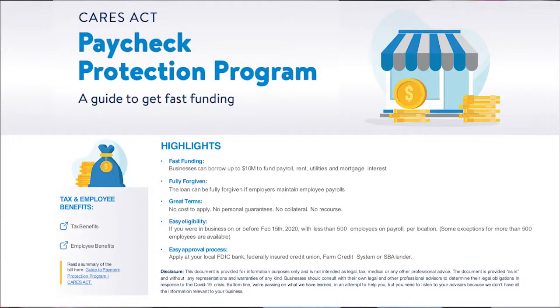First, the highlights. Highlight number 1 is you can get $10 million that can be fully forgiven. So it's hard to get a better deal than that as long as you follow the rules. The terms are not only forgivable, but there's no cost to apply, there's no personal guarantees, there's no collateral, and there's no recourse. And it's very easy to be eligible. You just have to be a business that has 500 or less employees that were in operation February 15, 2020 or earlier, and you're eligible.